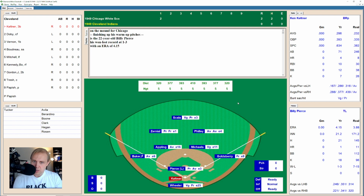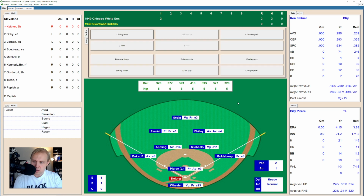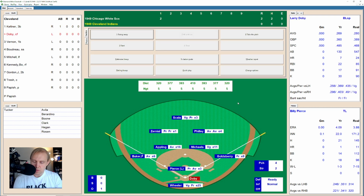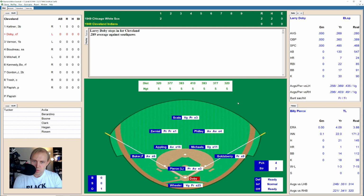We go to the bottom of the first, and it's only a 2-0 White Sox lead as the White Sox strand 3. Here's Ken Keltner, who takes a strike up against Billy Pierce, and then a ball. Pierce is 1-3 with a 4.15 ERA. 2-1 pitch is there, and there's a ground ball over to Baker, throws over to first, 1 away.